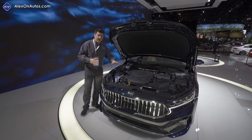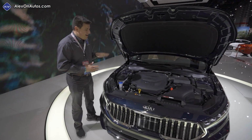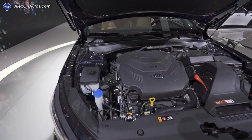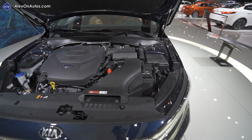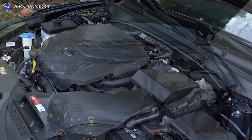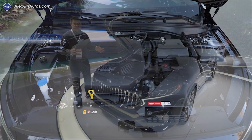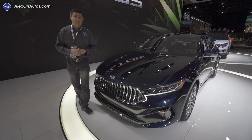We have the same 3.3-liter V6 engine that we had before, producing 290 horsepower, and it's mated only to an 8-speed automatic transmission. As before, no all-wheel drive system is available in the Cadenza. If you want to get all-wheel drive and you want a bigger Kia, you'll have to look at something like the Kia K900 because it does have all-wheel drive standard. It also has a twin-turbo variant of essentially the same 3.3-liter engine, producing a lot more power. Now, interestingly enough, we may see all-wheel drive in the next generation Kia Optima. We should be seeing that very, very soon.